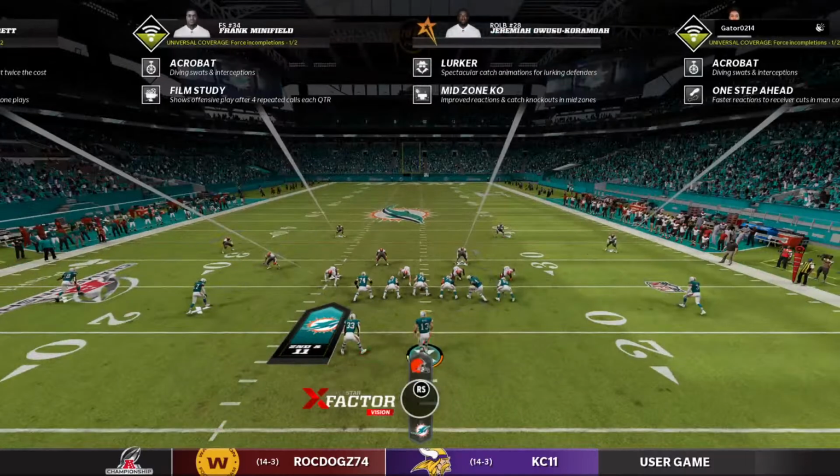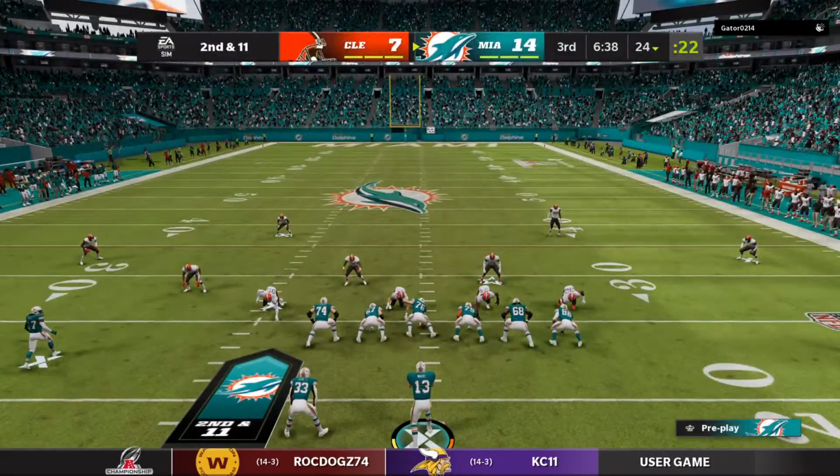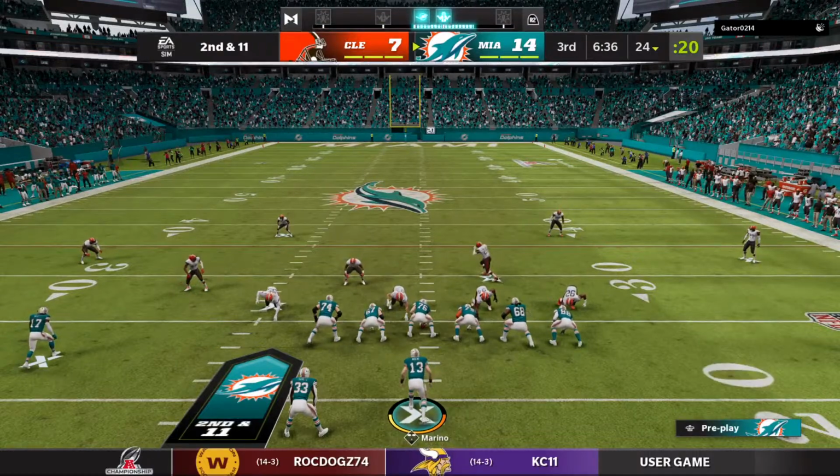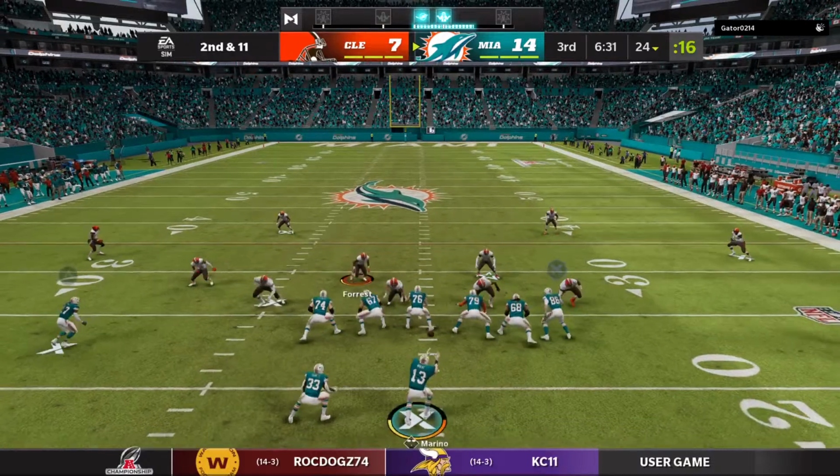After the loss to start out, here's 2nd and 11. Mike 48, Mike 48. Pick it up, pick it up, pick it up. Check 26, check 26. Check, check.